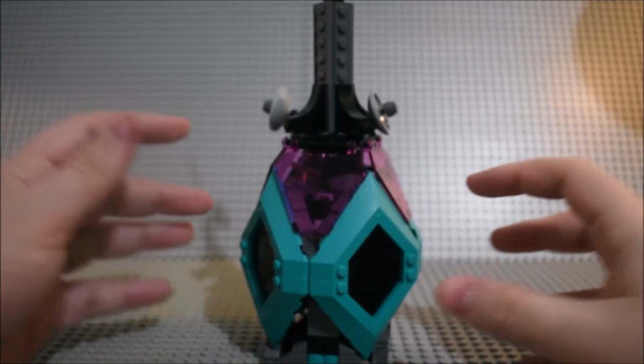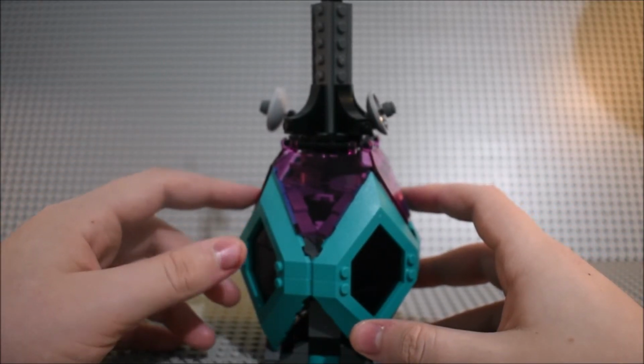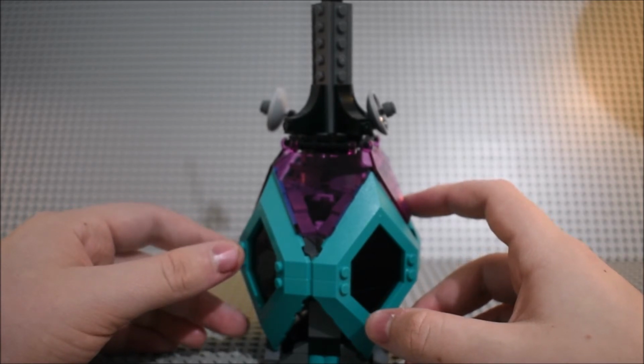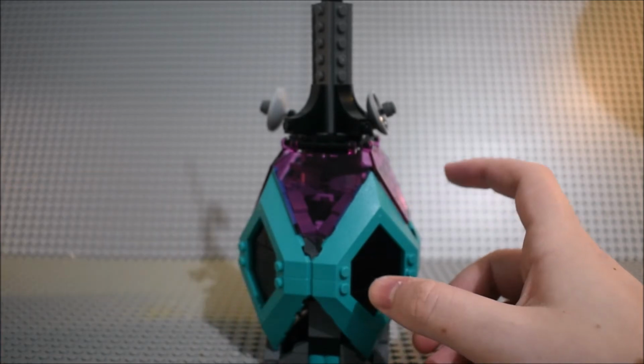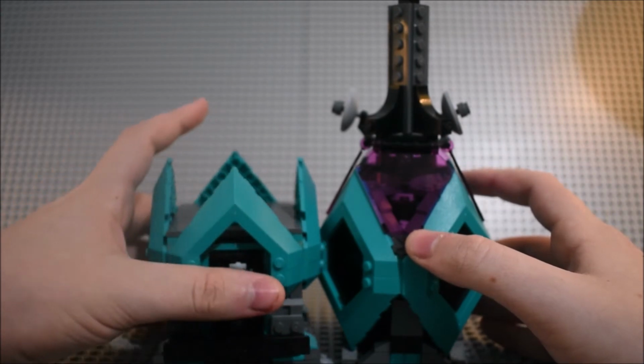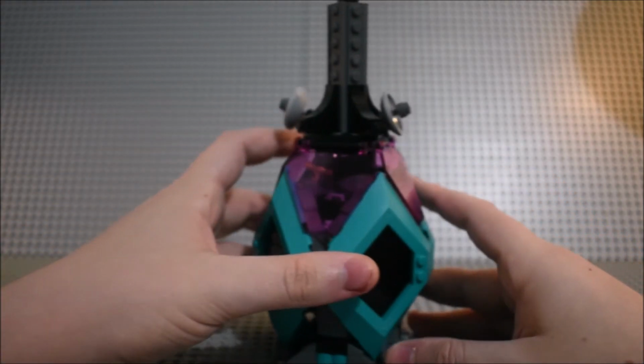Alright, we're going to start off here with this section. This is what many people thought was Borg Tower, but it's not. There's actually another section here. See, there's actually two sections, and I'll get to this one in just a second.